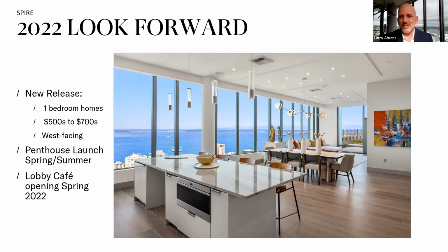So we just received back a great slew of some of our smaller one bedrooms that are west facing, some with incredible sound views, some without, but entering back into a price point that is absolutely in demand in Seattle that we have been quite scarce on for a while. So I've got a great selection of one bedrooms now coming back between the 500s and 700s. So we're excited for all you one bedroom buyers to come back and see some of the new homes that we've been able to bring back to market.